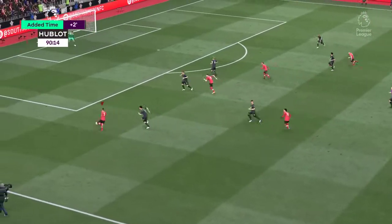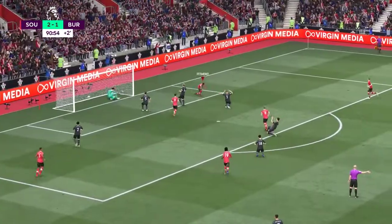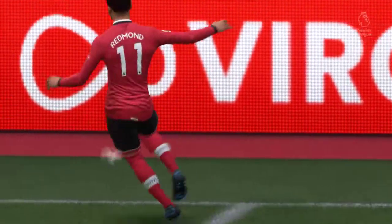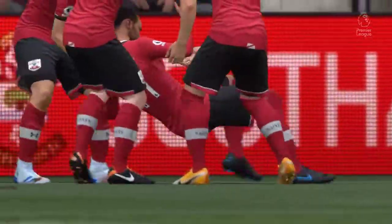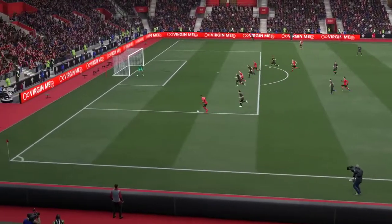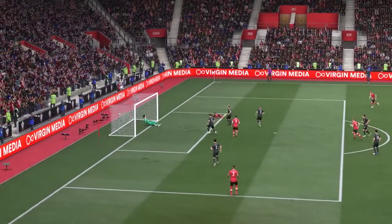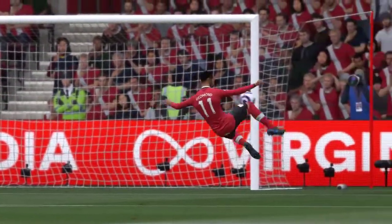But he keeps going. Will he find the net? Oh, a goal! How about that for a degree of difficulty? Simply off the charts! Well, here's the replay, and it's a great ball into the danger area. And it's all about the time he allows himself by being patient, waiting for the ball to drop, and then volleying with such precision.